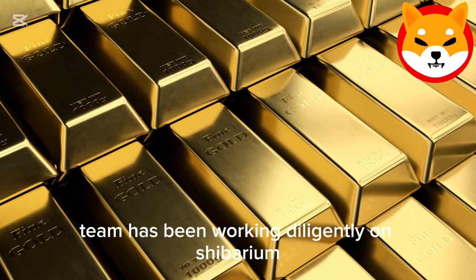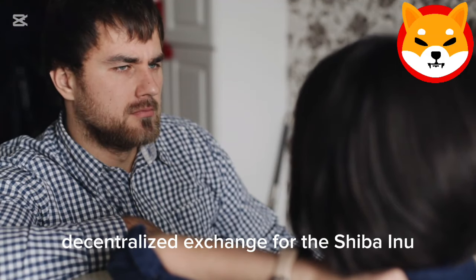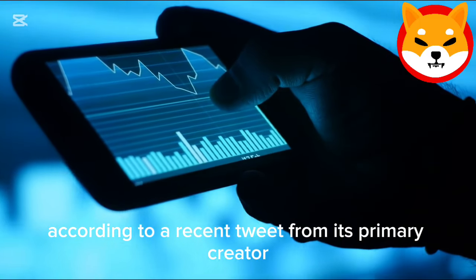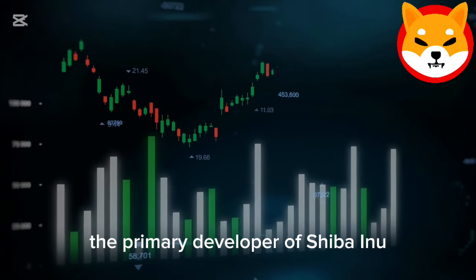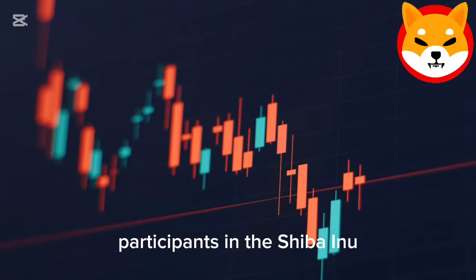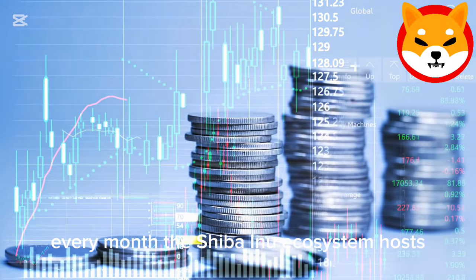In the meantime, the Shiba team has been working diligently on Shibarium, the much-awaited Layer 2 network. Shibaswap is the sole official decentralized exchange for the Shiba Inu and Shibarium ecosystem, according to a recent tweet from its primary creator, Satoshi Kusama. Satoshi Kusama, the primary developer of Shiba Inu, has revealed that the monthly Shiba Eternity Tournament prize fund has grown. Participants in the Shiba ecosystem were more optimistic after Kusama raised the tournament's frequency to twice a month.